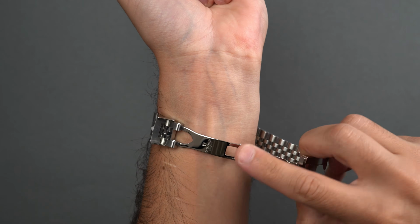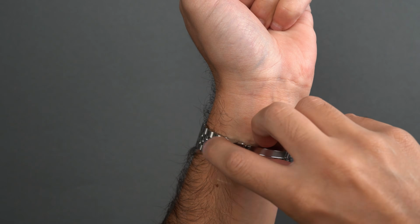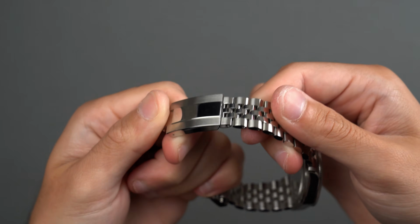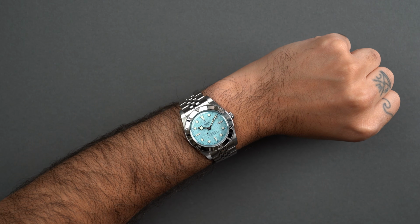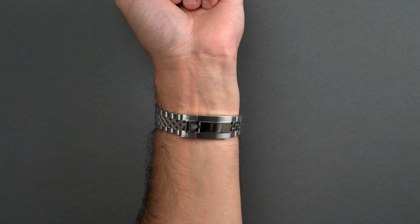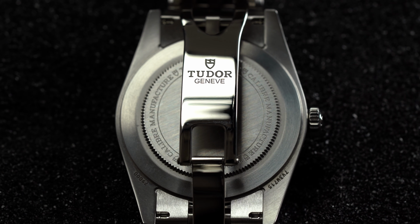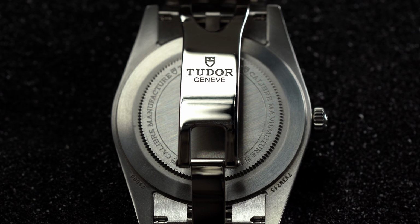Of course, Tudor's T-Fit clasp system is present here, and the micro-adjustment system continues to be one of our favorites on the market. If there's one minor critique here, it's that those polished center links will show scratches just as readily as the bezel. But in a watch that's clearly prioritizing style over pure utility, this feels like an acceptable trade-off.